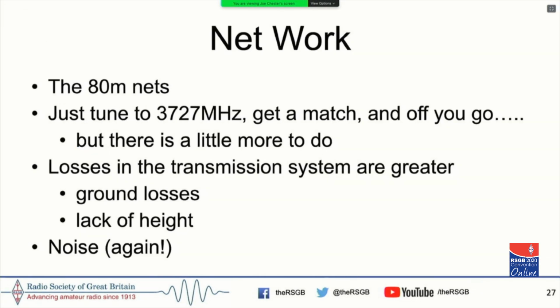Which brings me to network. I thought I'd try to get on the 80-meter nets. And David, to reflect back to something you said, I think the 80-meter nets lit up once lockdown hit, and there's a lot going on there. And I thought it would be simple enough to just tune up a frequency of some sort, get a match, and I'm off.